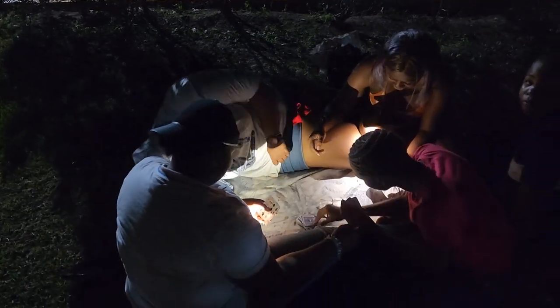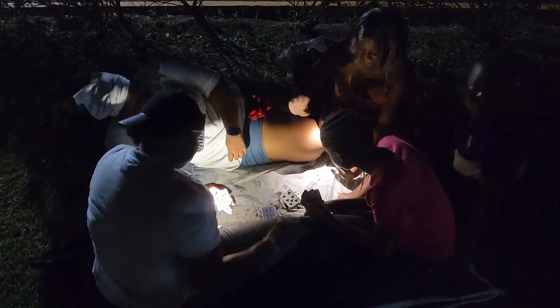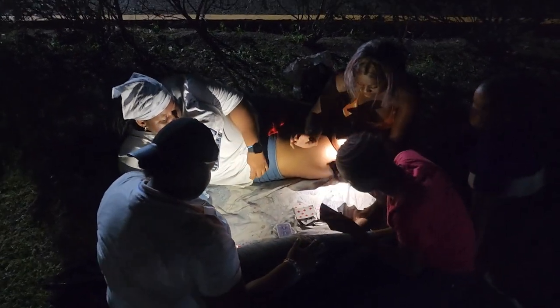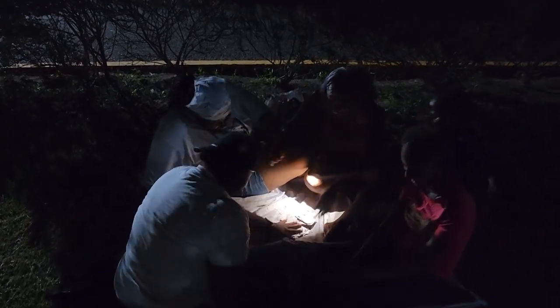So when I talk about how cool it is in Jamaica in terms of the people, the atmosphere, this is what I'm talking about. I mean, as you can see there under the night sky, they're just having a good time playing their cards. And it's a vibe.